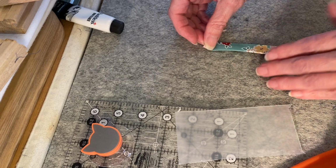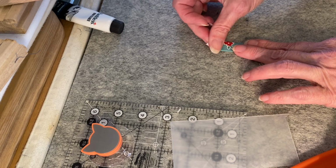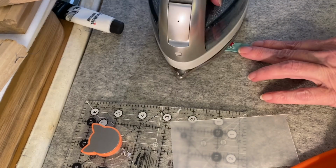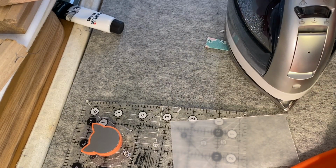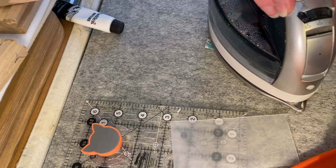Okay, see, we got a little bias. We can get a curve on that. No big deal. No problem whatsoever. I really didn't let my iron get too hot. I just yanked it off of the heat a little prematurely.